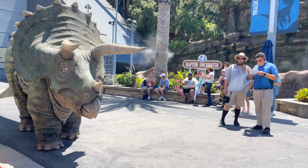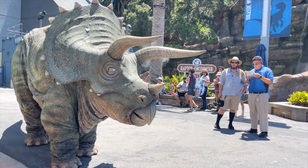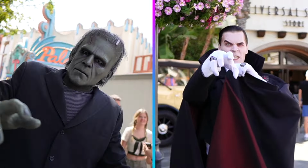I love the variety of characters here, and my favorite thing is that they have Frankenstein and Dracula here year round. Like in January, in the middle of summer, it doesn't have to be Halloween to get a bit spooked, and they all interact with each other, and I think that's really cool. Like to see a minion interact with Dracula, it's not something you see every day.